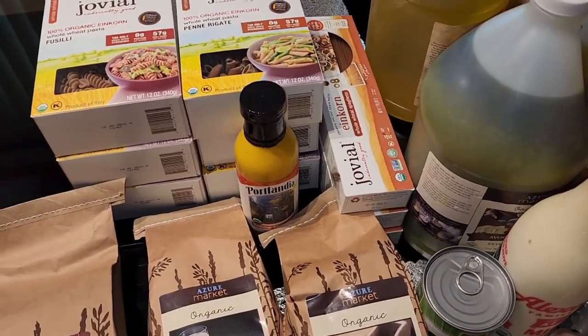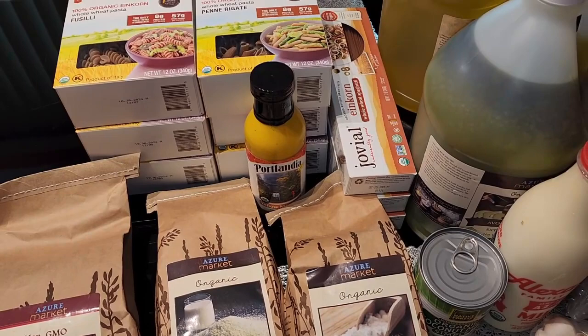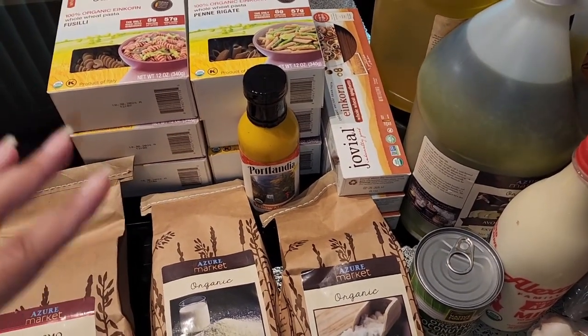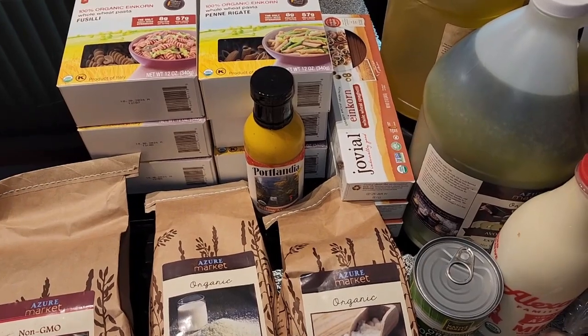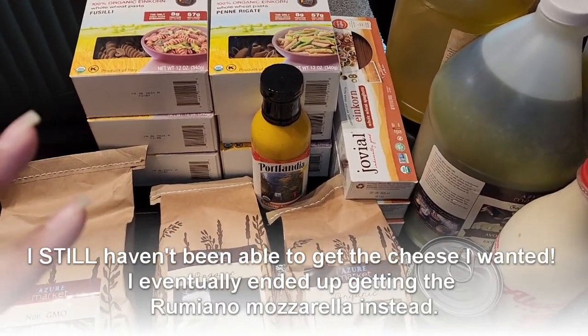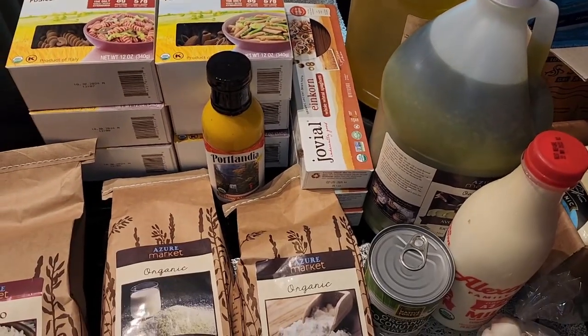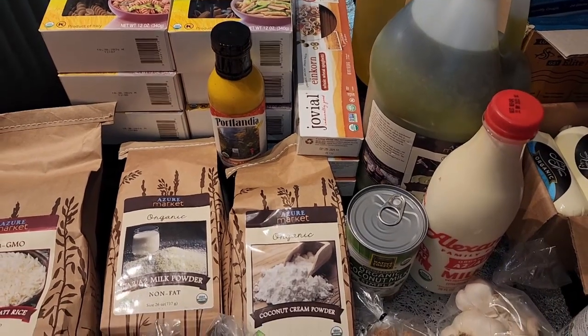The mozzarella cheese, I'm so... Can we talk about the mozzarella cheese for a second? Because I wanted to get that huge brick of mozzarella, and every single time I try to order it, it's out of stock. So finally, during this haul, I placed an order. They had it in stock, and then a week before everything was set to ship, they're like, whoops, guess what? We don't have this anymore, so you're not going to get it. So I don't know if I'm ever going to get that mozzarella cheese, but I'm going to keep trying.